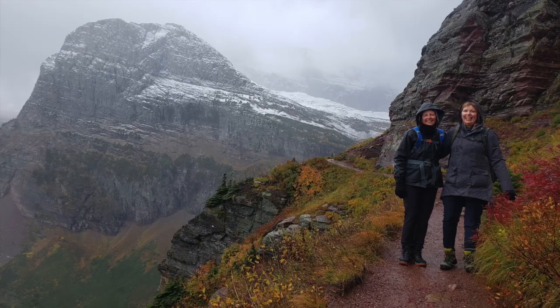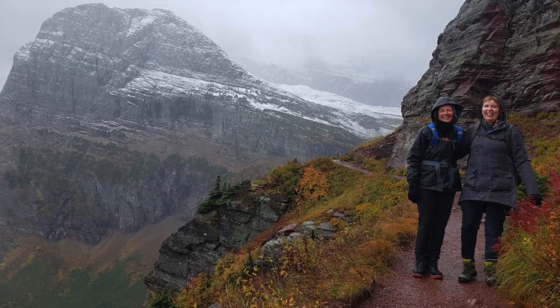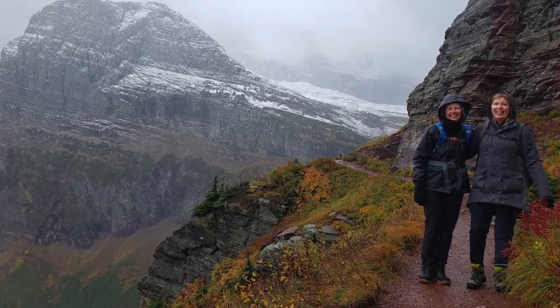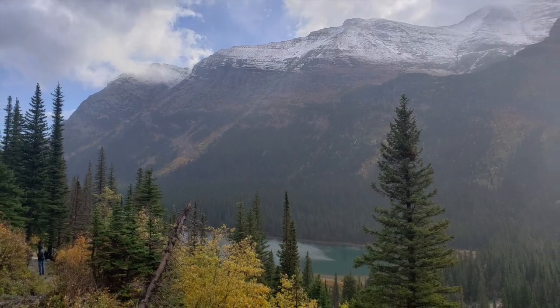I did most of this hike again in late September with my mom and her friend when they came to visit at the end of the season. It was completely different conditions. It was overcast, it was cold, it was raining, sleeting, even snowing as we got higher.